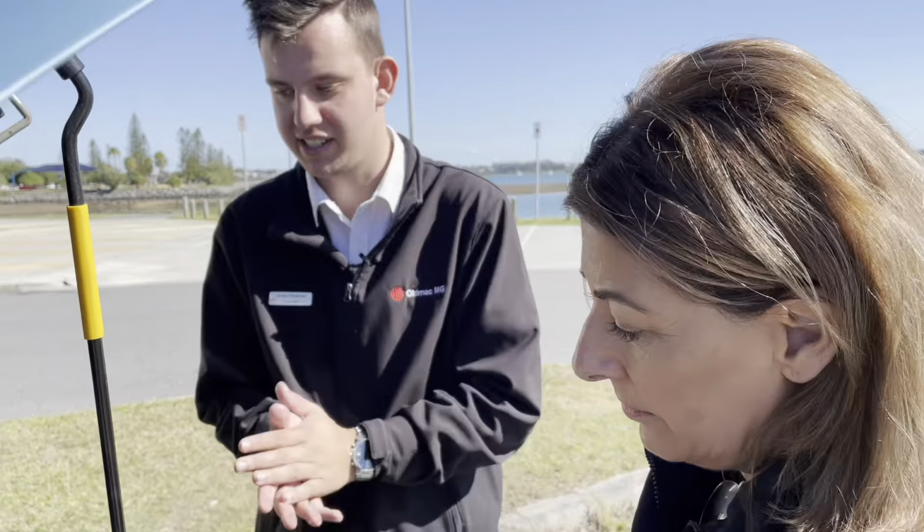So I'll show you guys through the boot of the vehicle. It's just all open through the logo here. So you pop that up there. Easy. Just like that. Oh, fantastic. It's a nice big boot space there for you as well.